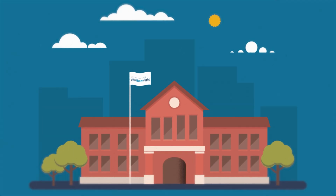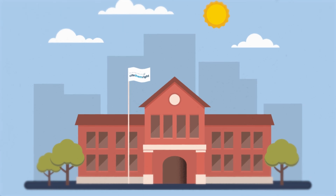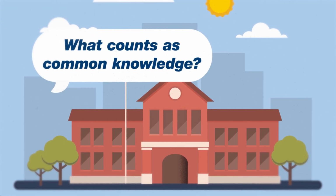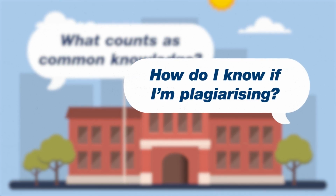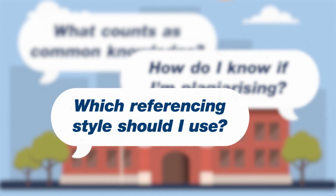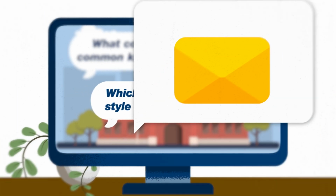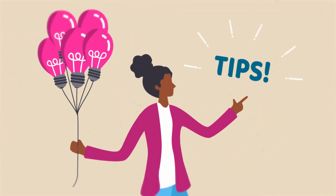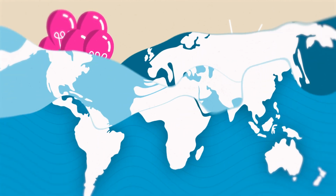With your university's Cite Them Right subscription, you can learn the basics of referencing, from understanding what qualifies as common knowledge, to knowing what does and doesn't qualify as plagiarism, to understanding which referencing style to use, and more. With monthly newsletters providing tips direct to your inbox, you're sure to become a referencing pro in no time.